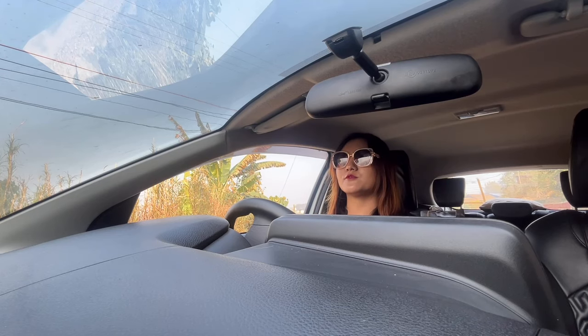I have already moved out from home. I am gonna meet my niece for the first time, so we'll see you guys at Kohima. First I'm going down to Dimapur, then only I'll be going to Kohima, so we'll see you guys there.